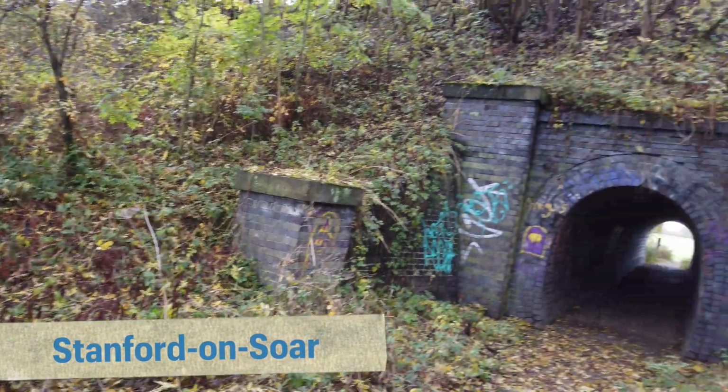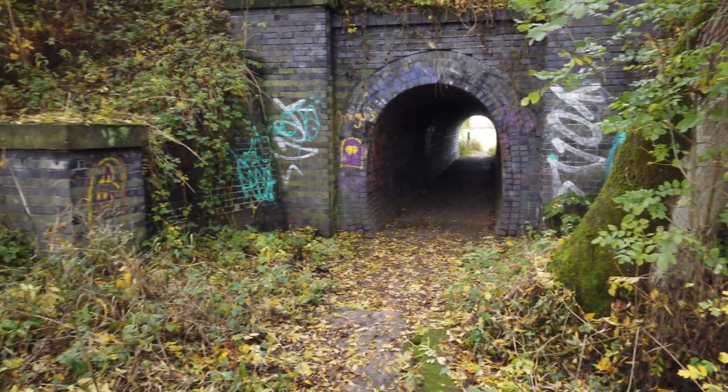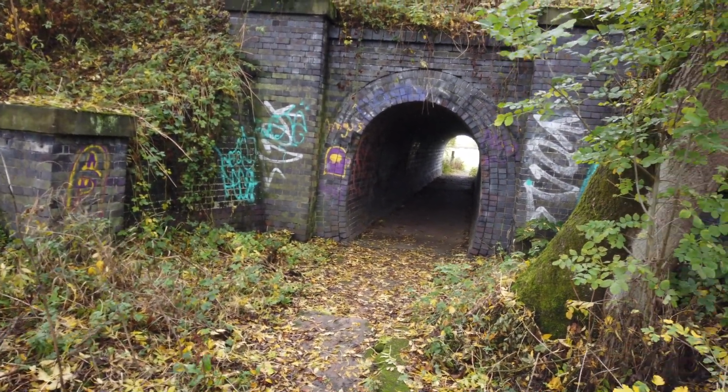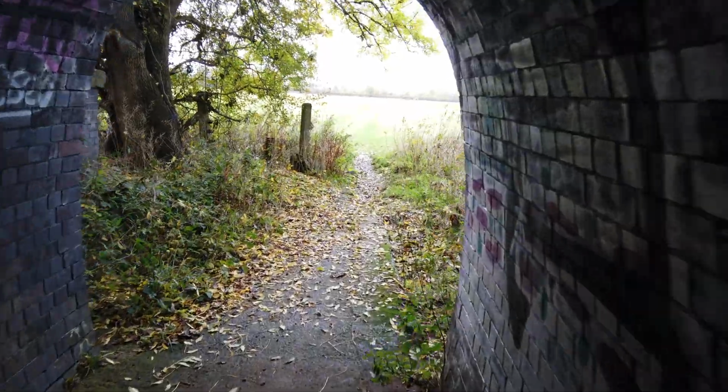So, first relic of the day. Got a little access tunnel here, takes us through to the other side. And then we can get up onto the track bed and onto the viaduct. Oh, it's like someone switched the aircon on coming through here. It is quite a mild day today, considering it's late October.